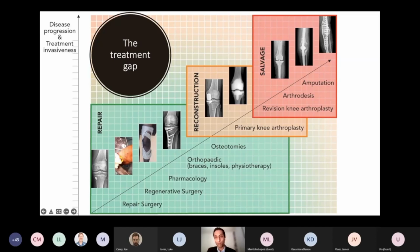algorithm, and that's either revision arthroplasty. So these are revision knee replacements. This is a fusion, and so is this. And in the worst case scenarios, and thankfully this is incredibly rare, amputation.